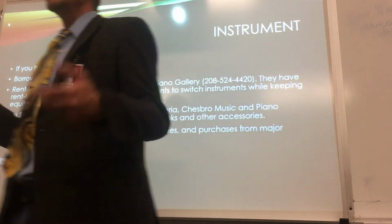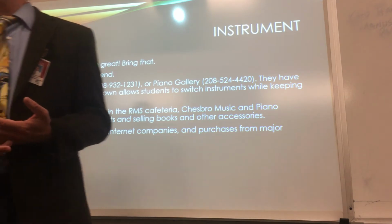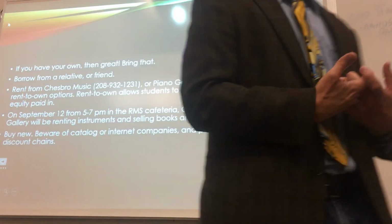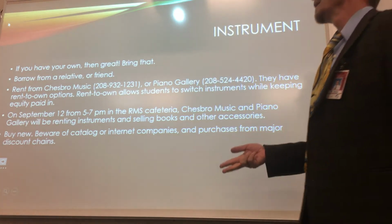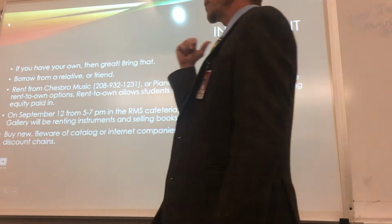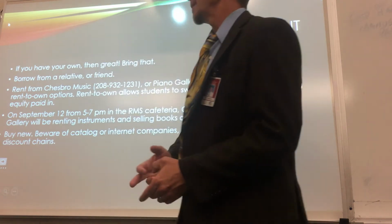Yes. Piano Gallery, they sell band instruments. They rent band instruments. This was news to me a few years ago. I was like, wait, you just do pianos? They do more than that. So they're both good, though. I recommend both of them.